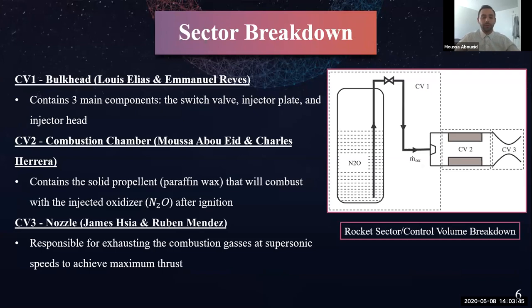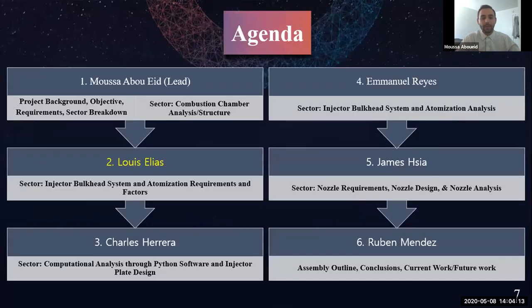The control volume two is the combustion chamber. This deals with anything that is concerning the combustion process, thrust, the wax, and the ignition that's happening at certain parts in the combustion chamber. Our third sector would be our nozzle. This will indicate how fast our rocket will achieve maximum speed along with the maximum thrust needed to propel the rocket at the goal altitude. And now I'll pass it on to Luis, who will begin to talk about the injector bulkhead system and how the atomization requirements will play a role.